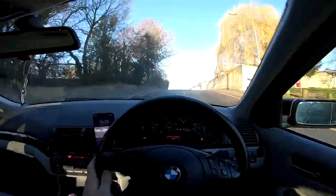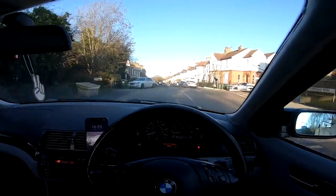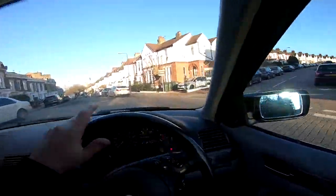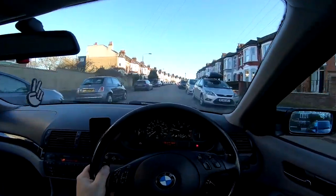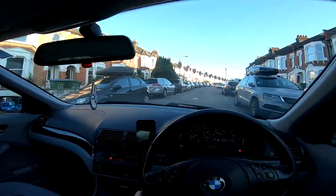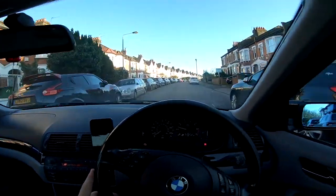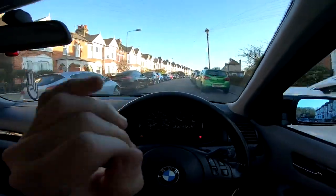Sorry, steep hill, had to do this. Always show your turn signals, otherwise it might go bad. So you can see the streets are kind of narrow. Now I'll stay quiet so you can listen to the car.